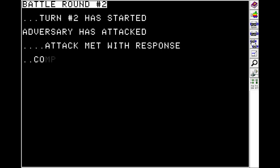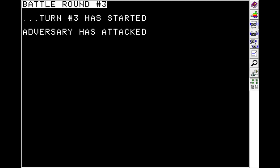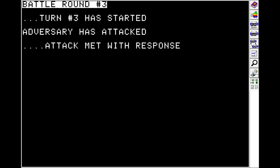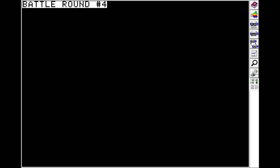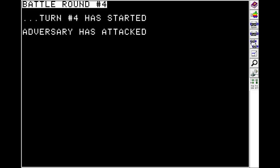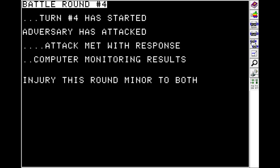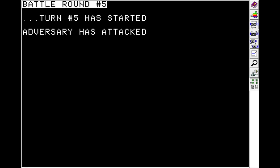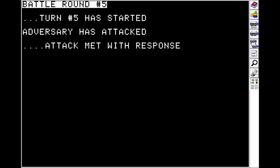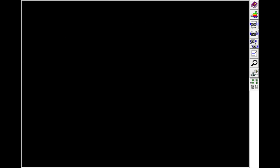And the disappointment is setting in, as it slowly dawns upon us that this is the combat. All of that endless Q&A, and it's all automated. You just kick back, read some nice text. It doesn't even try to get clever with the... injury this round minor to both. I mean, remember, even Bard's Tale would throw in some kind of colorful adjectives, adverbs, right? You know, your butt, part of your intestines are on the floor now. Just something. Good God, man.